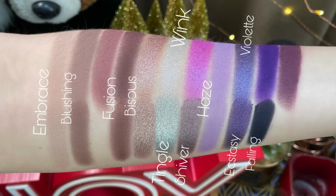All right, now I'm going to go ahead and show you guys the swatch comparisons of Liaison up against Violette. And you'll notice that the names are the same with certain shades and then others have been changed. I noticed the different textures and some shades being a little bit more subtle. I definitely think that the Liaison has more intensity when it comes to the metallics or the shimmers. This one is softer. So that is something to keep in mind.